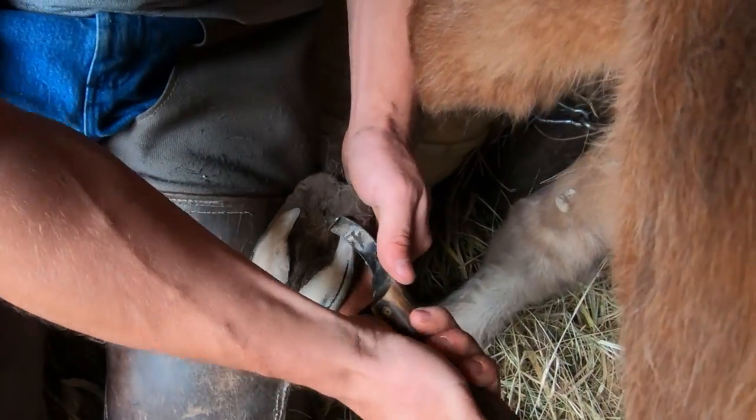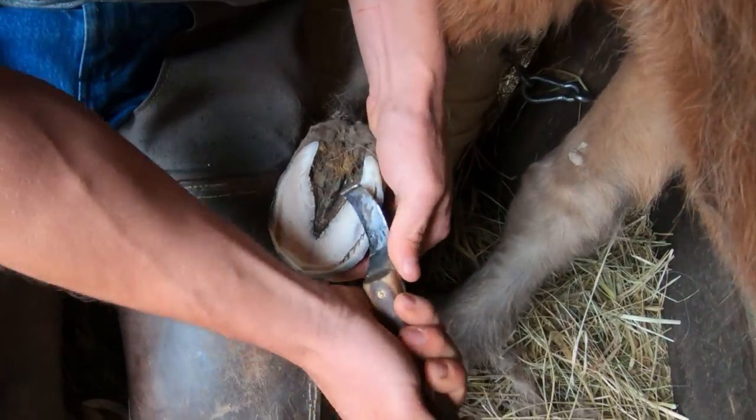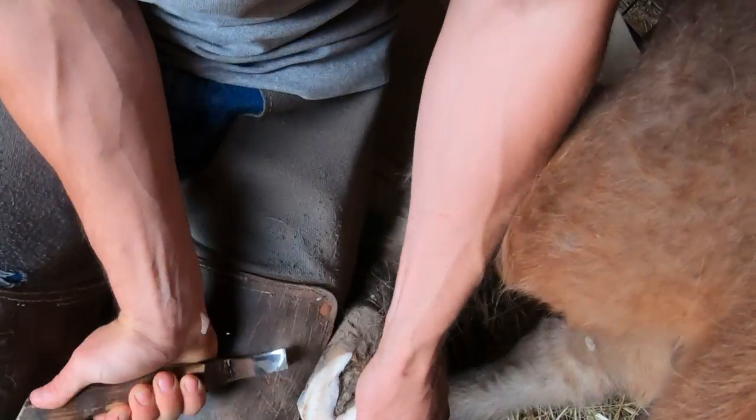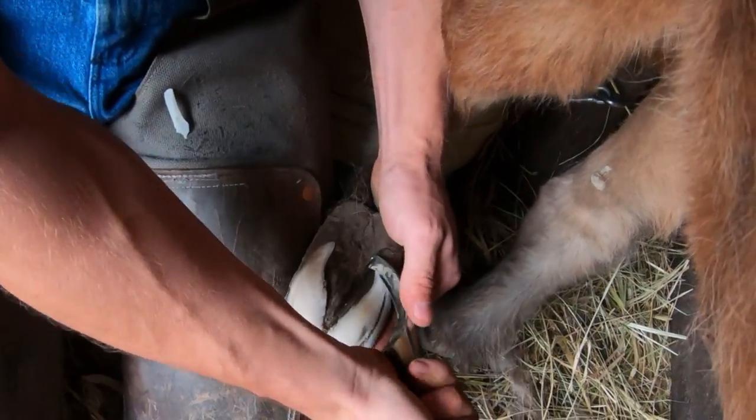In my mind, chronic laminitis and founder, I group those together. That's the same thing to me. Basically that's when the coffin bone rotates and there's no going back after that. And that's why it's chronic laminitis.